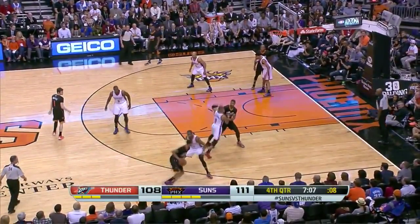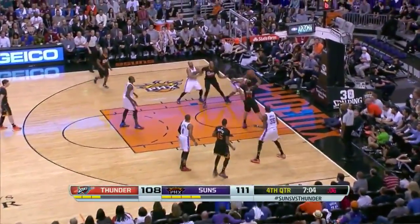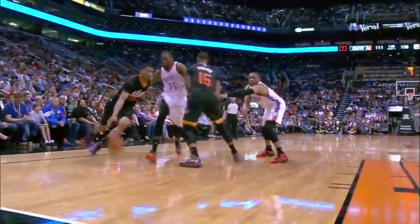Green though sees an opening, and Morris sets an alert screen, and Green gets a dunk. Westbrook would usually be in a position to contain Green, but since he was denying Morris 1 second before, it was really impossible, and Jeremy Lamb was way late on the help defense.